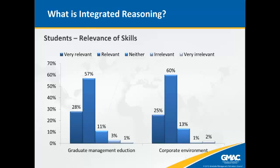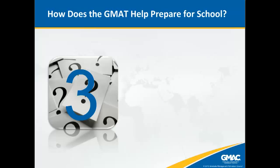This is just some feedback from students. So as you can see here by these charts, the skills being tested in the integrated reasoning section are not only important in graduate management education, but they're also skills that you'll see and need to use in the corporate environment.